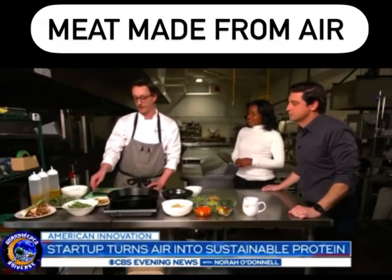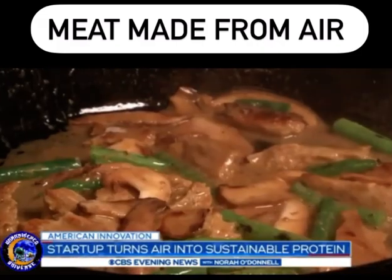It's a classic Indian dish with a twist. It looks like regular chicken the way it cooks. You know, it gets that little crust on the outside there. That's the beauty of it.